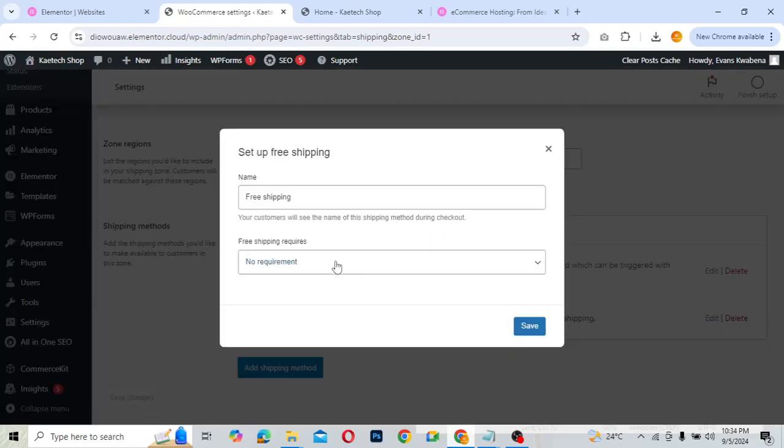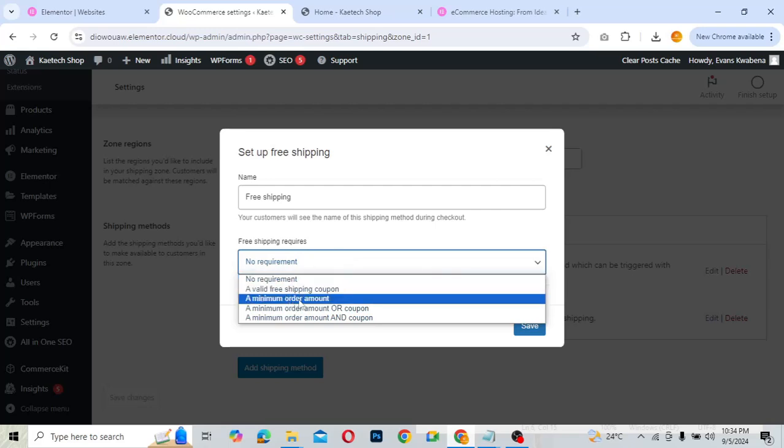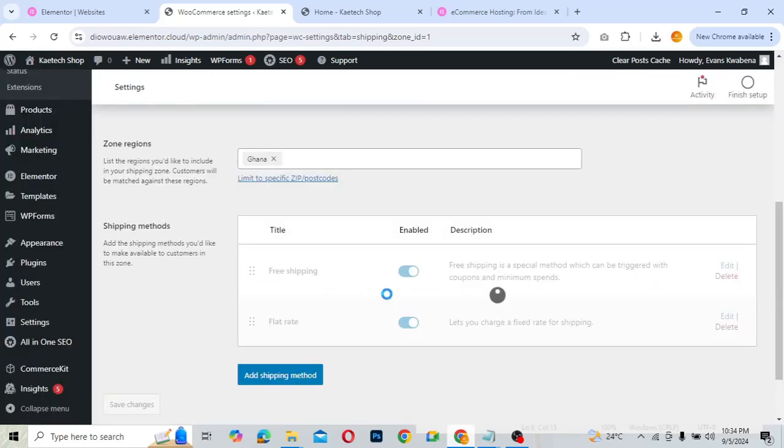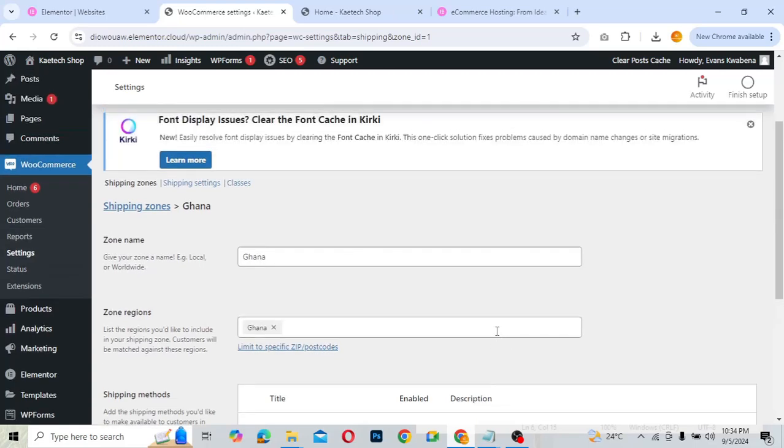Okay, so I have free shipping over here. I can go into it, and then free shipping requires, if it requires a valid free shipping coupon, fine. If you require a minimum amount, okay, so let's say I'll have a minimum order over here, and everybody that buys something with a minimum amount of, let's say $2,000, I'm going to give them free shipping. Okay, so I'll save it. Right, so it can only be triggered if they spend more than 1,000 and above, and then they'll get free shipping. Otherwise, this one will take place. And basically that is it. Okay, so now I've set up my shipping zone settings and other stuff.